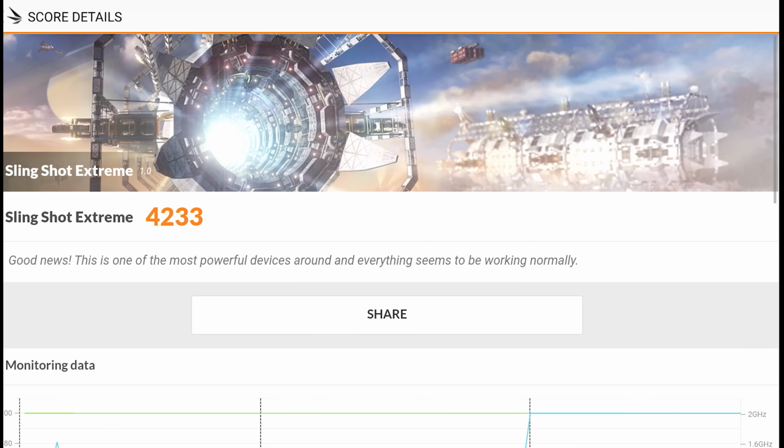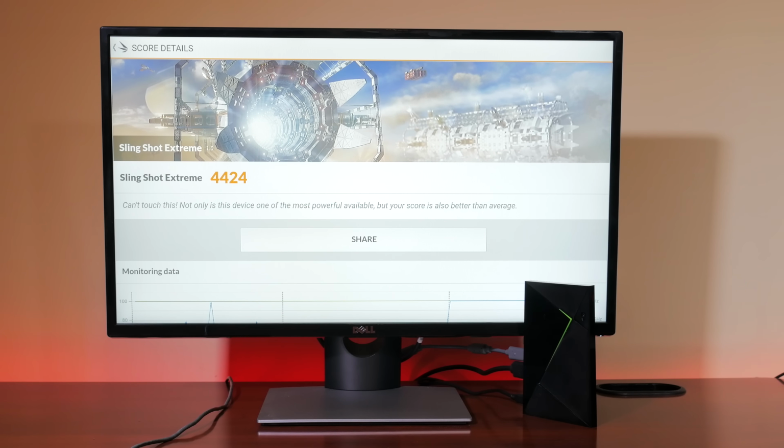Next up, I tested 3DMark. On the 2017 Shield TV, we are scoring 4,200 points, and on the 2019 Shield TV Pro, I'm seeing scores of over 4,400, so there is some slight improvement there. So where is the 25% so-called upgrade in performance? I'm not really seeing it from the benchmarks that we've run. Maybe the memory clocks have been increased, but at the end of the day, this is not really something that provides any significant performance increase over the 2017 model.